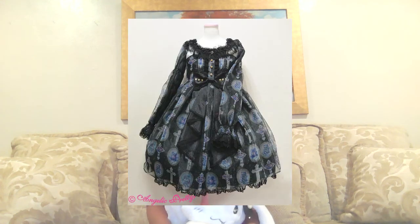But it just so happened that a couple of weeks ago, the day before my birthday, in fact, that's always how these things start, isn't it? I saw the dress, and the dress was Milky Cross by Angelic Pretty. And I saw the dress, and it was going for a relatively low price compared to what other people were selling their Milky Cross dresses for. And I was kind of confused. It's like, so is this like a replica?